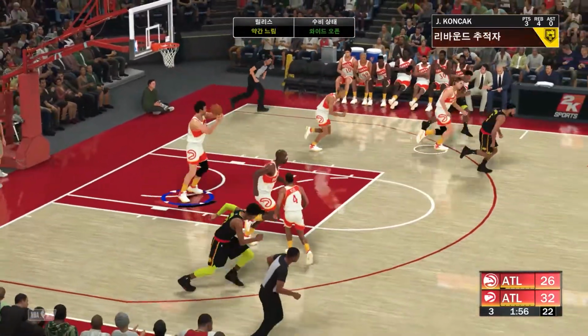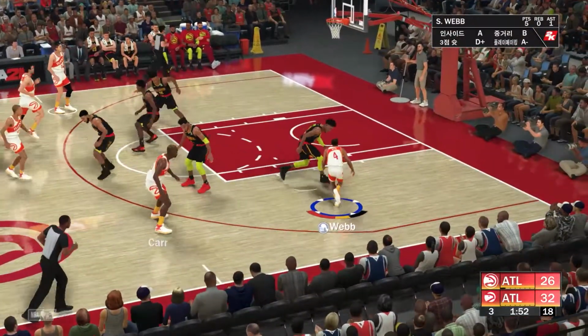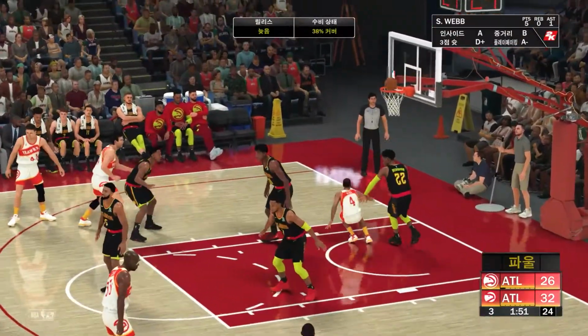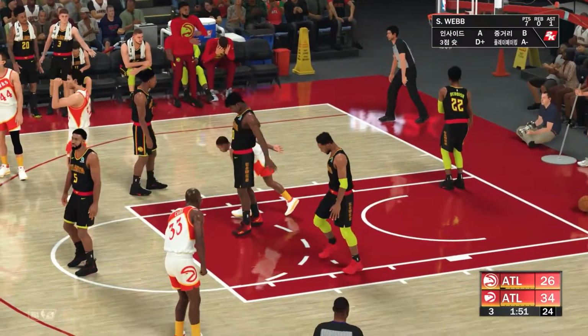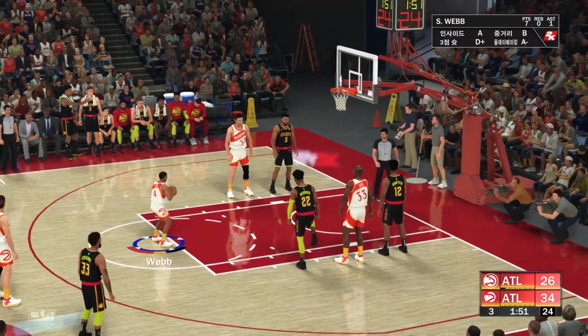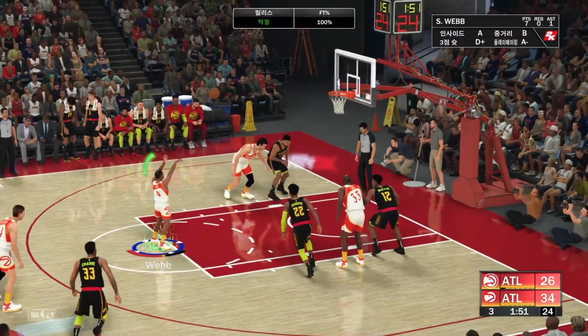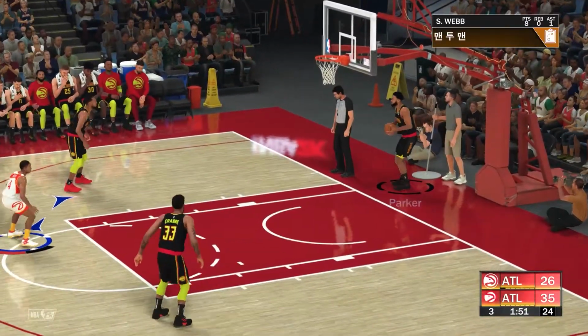Parker's shot is off. It's a shot you would think he would make, but he just doesn't make it all the time. Here's Webb, and the bucket is good. 3-point play chance here for him. A little artistry in the painted area, converting against the size. Proving once again that when you attack with confidence, good things tend to happen.